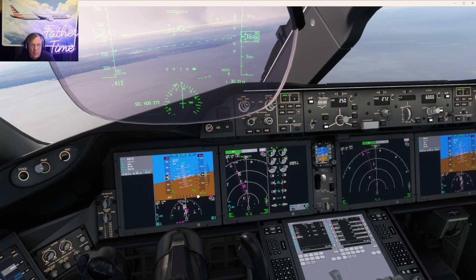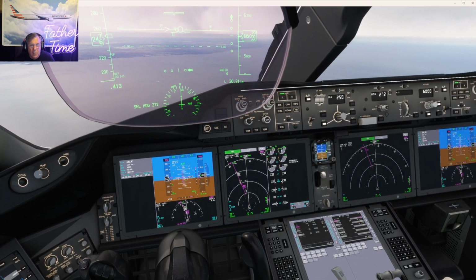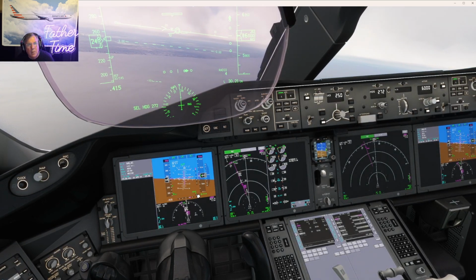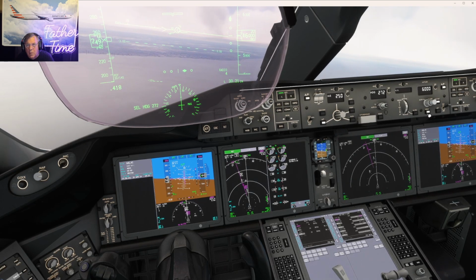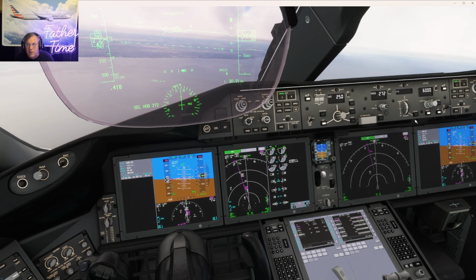Chicago approach, American 420. Good day. Heading 190, speed 250. American 41 heavy, over bow. Maintain 6,000 until established on the localizer. Cleared ILS 27 center approach. 6,000 until established, cleared the ILS 27 center for American 41 heavy. American 420, Chicago approach. Welcome. Descend and maintain 7,000, ILS. All right, 27 cleared the ILS approach, guys. Just let it intercept the glide slope. Descend 7,000, ILS 27 center, American 420.